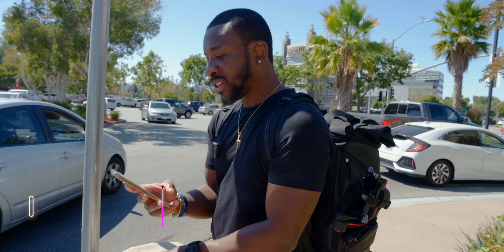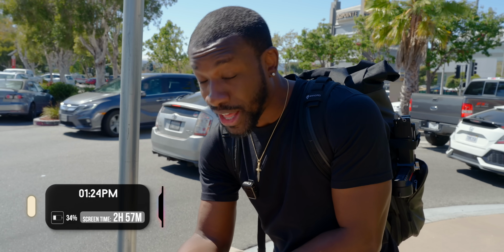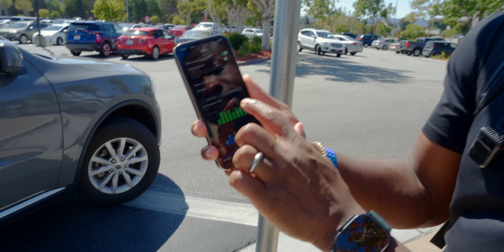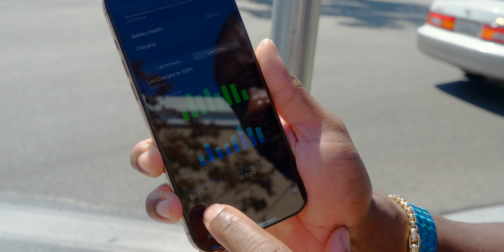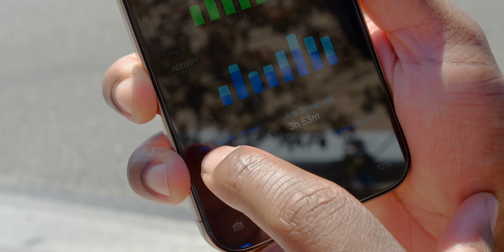All right, so real quick battery check while we wait for this Uber. It's 1:24 p.m. We've got 34% left, but we've been shooting an unfair amount. Apple's got this section now that lets you know how long you've been using it, and it gives you the average screen on time over the course of, right now I've got 9 days. 5 hours and 32 minutes screen on.